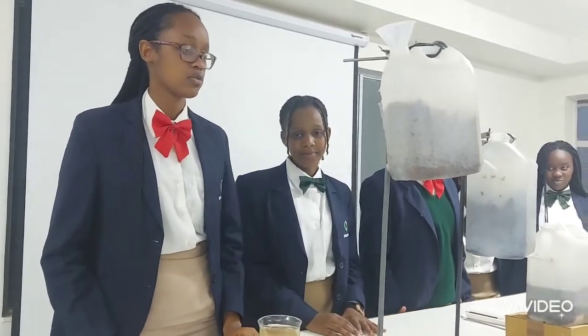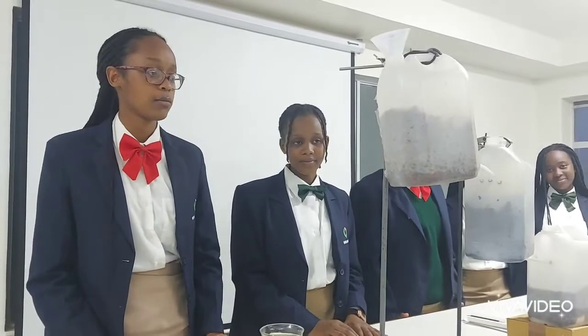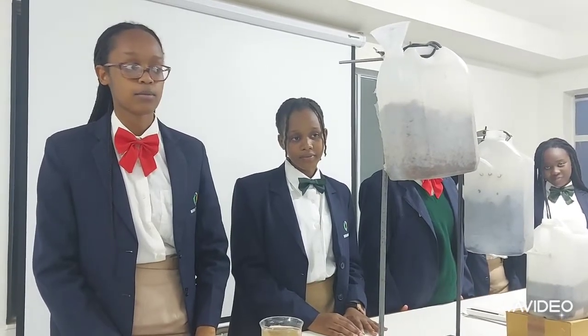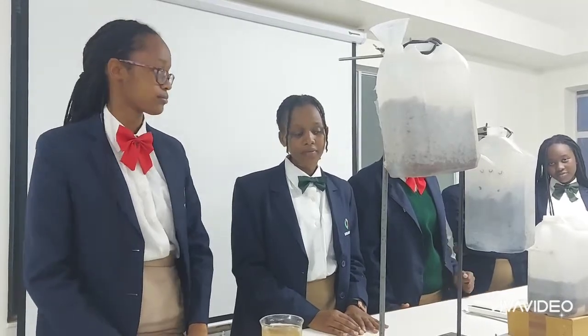So here at the first stage we have a container filled with water full of pebbles. Here the pebbles' function is to filter out large sediments like leaves and small insects. It's advisable to use pebbles since they form permeable layers to trap the large particles.